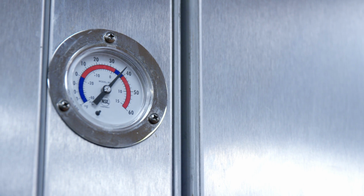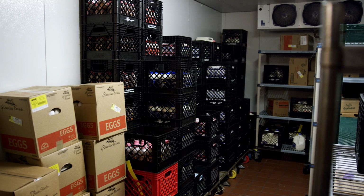Before using the temperature monitoring system, the old way, we wouldn't be able to react as quick. It would be 6 hours from now, 8 hours, until we can identify that the temperature was out of range, and then we would have to throw out all the food.